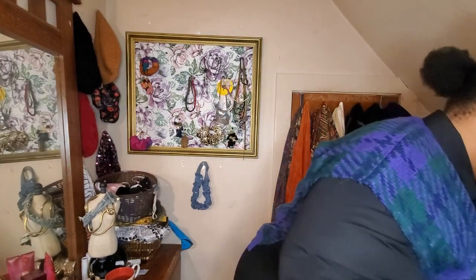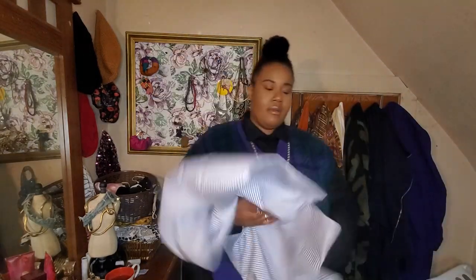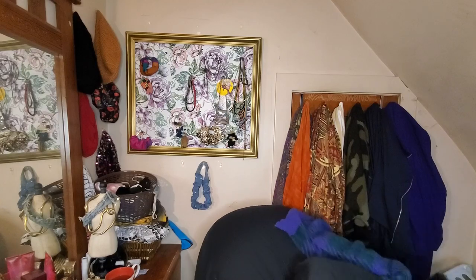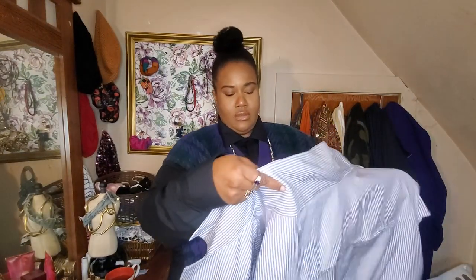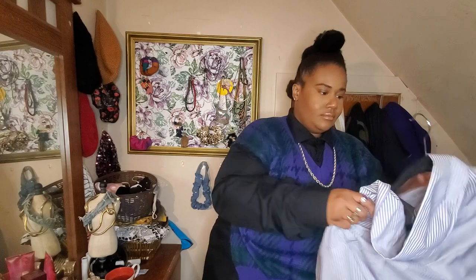and another one being my attempt at a button-up. Inside out. So, I used this beautiful fabric.